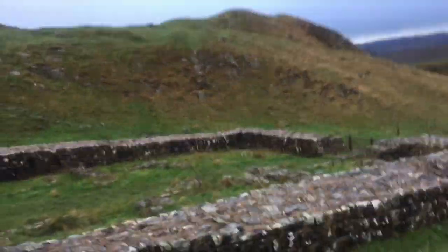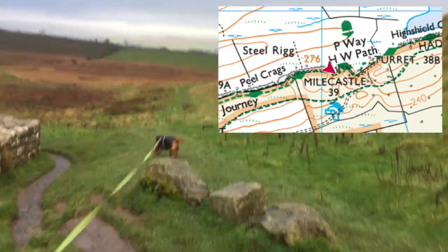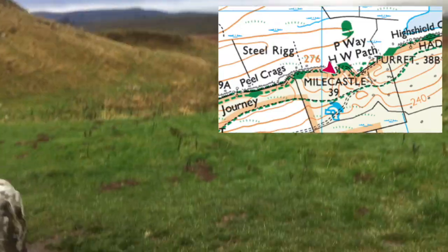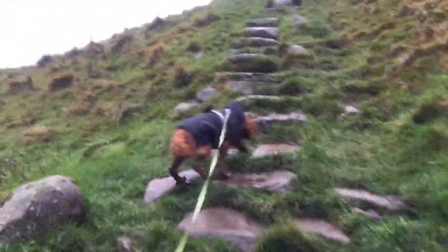Okie dokie, Milecastle 39, that's where I'm at. I'll put that up on the screen. That was with my Ordnance Survey mapping app. There's a little button on there, click it, it'll find your location, pinpoint that on a map with a red triangle. You can then use that against your paper map, clearly identify where you are. 3G signal here. I'm on O2. Don't know what the phone signal's like.